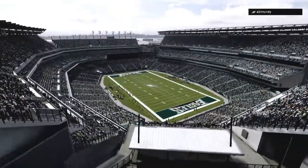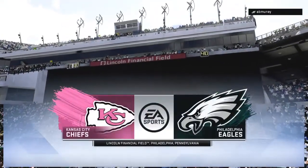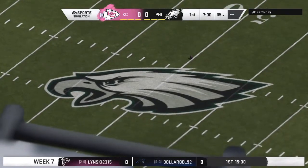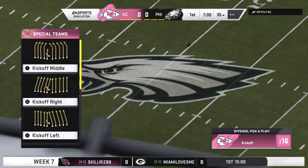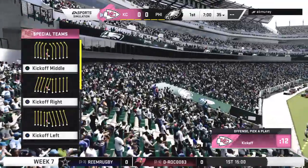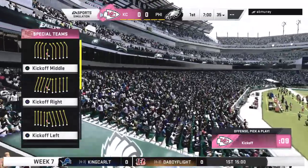Opened back in 2003, have a look at the link. Lincoln Financial Field, where 70,000 are rocking and ready to go in Philadelphia. The scene a few moments ago, here it is. It's unlike any other in sport as both teams made their way out of the tunnel. These folks are fired up as their guys are ready to do battle between the Kansas City Chiefs and the Philadelphia Eagles.